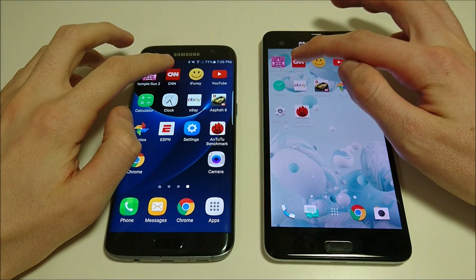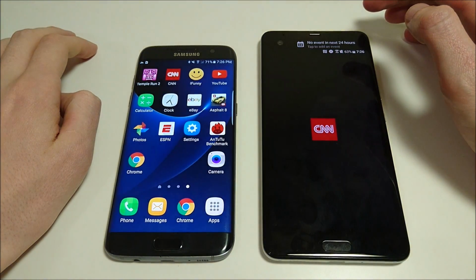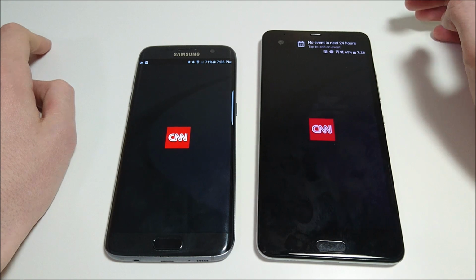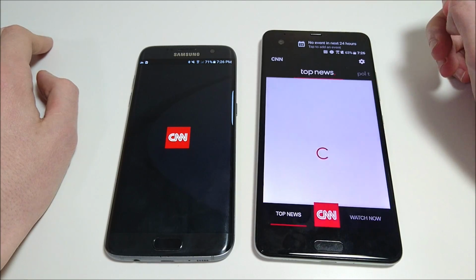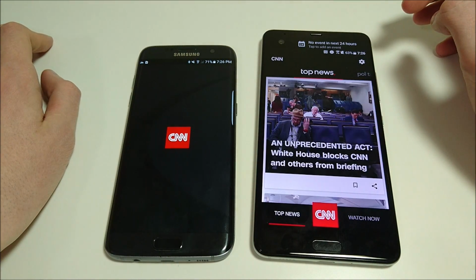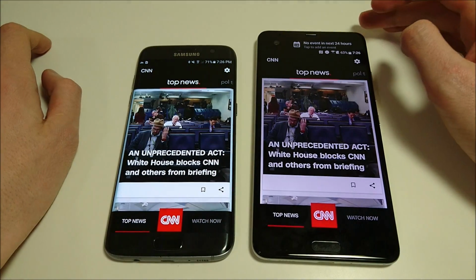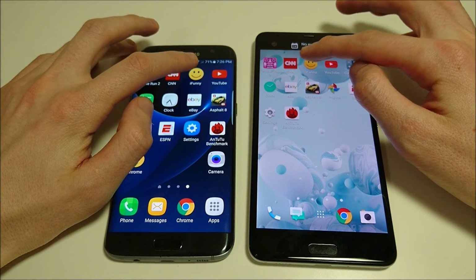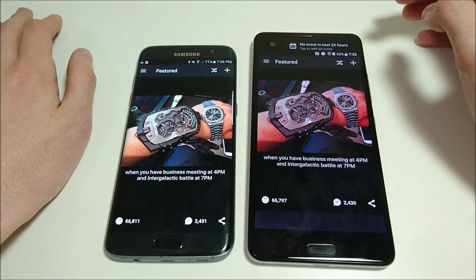Alright, next up, CNN. And this app is notoriously a very slow app, very slow loading up. Sometimes it's faster than this, sometimes it can be this slow. This just depends on the time of the day. But you guys see here, still much faster here on the HTC. And yeah guys, I do like doing this one second just because it is a bit of a challenge. Alright, next up, iFunny. And we'll do Fox News later just to kind of balance out CNN there.